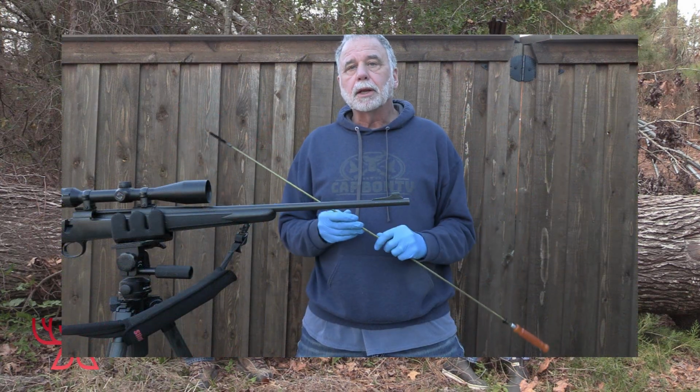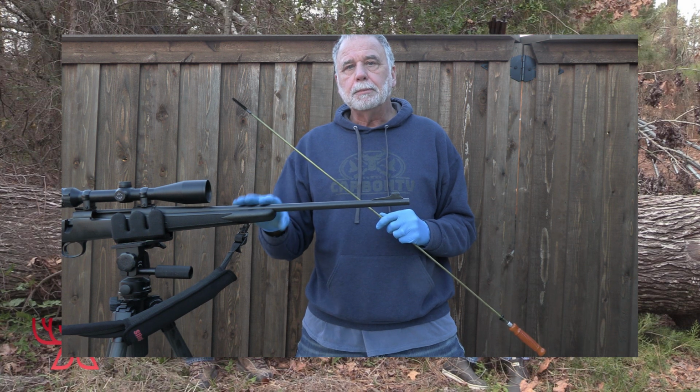Keep them clean. That's the way to keep this gun lasting many, many years.